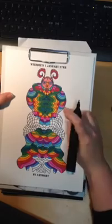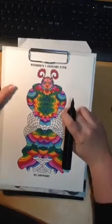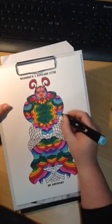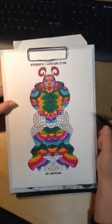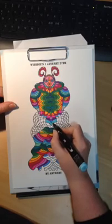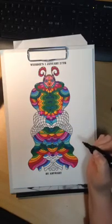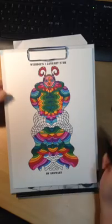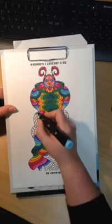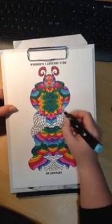I think I missed the dark purple over here. Oh god. Well, back on topic. The purple can wait. I just lost my track of thoughts here. Well, no matter. We can continue somewhere else.